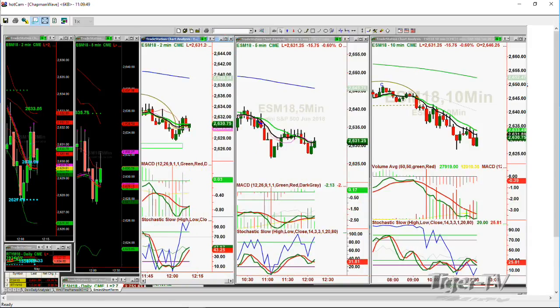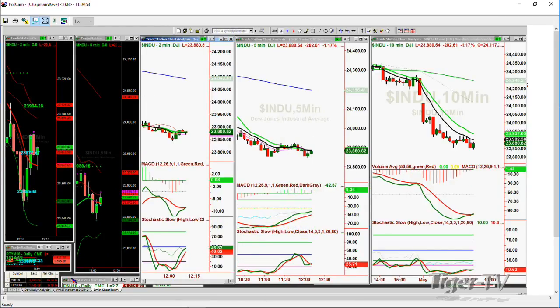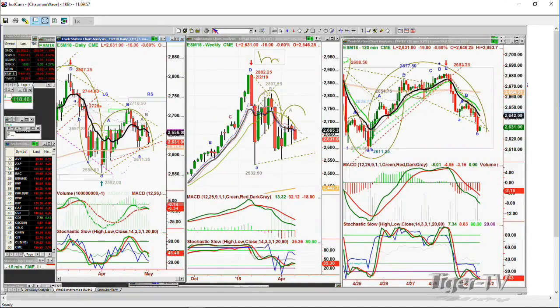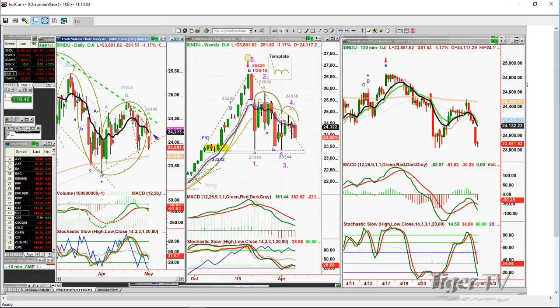You've got the Dow, down 281 at 23,882. It's broken a trend line support. That's the support we're looking at. The E-minis, this one's already broken, but it hasn't broken enough to go to the 23,700 level, the 200-period exponential moving average, the orange moving average there.